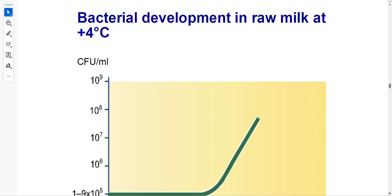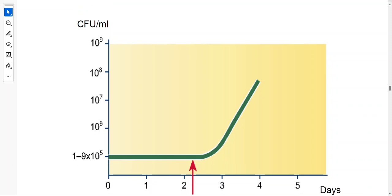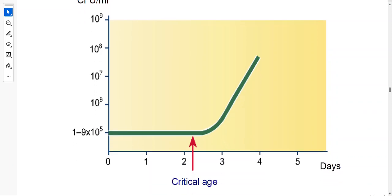Bacterial development in raw milk at 4 Celsius. See here, 2 days till 3 days it will go growing up. The growth of this microorganism or bacteria will go up after 3 days. 2 days, we can say 2 days half, is the critical age here. So you should keep it not more than this period.